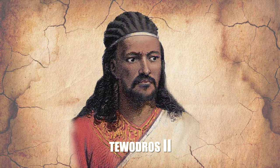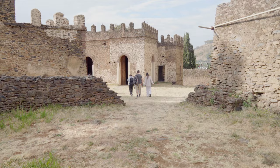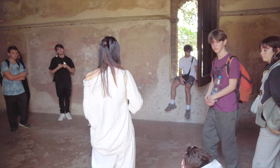In 1855 he reunited Ethiopia into the current shape that it's in and became the first king of kings. So essentially everybody ruled their area, but Tewodros became king of kings.